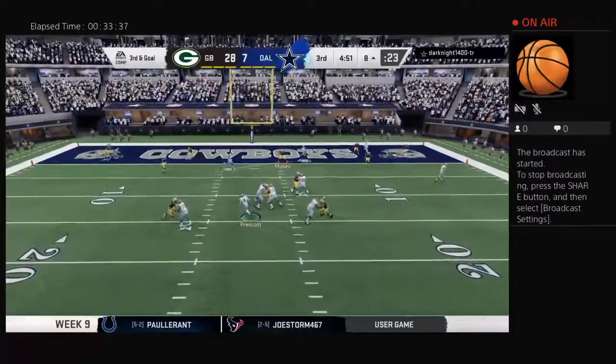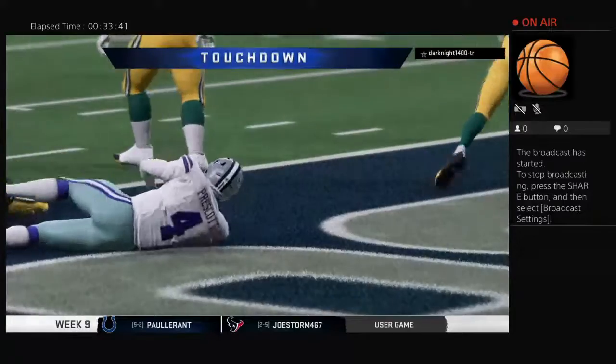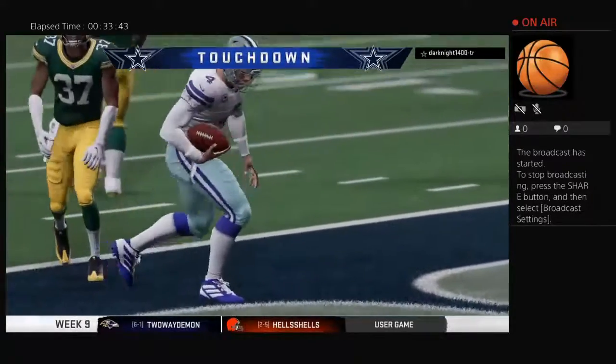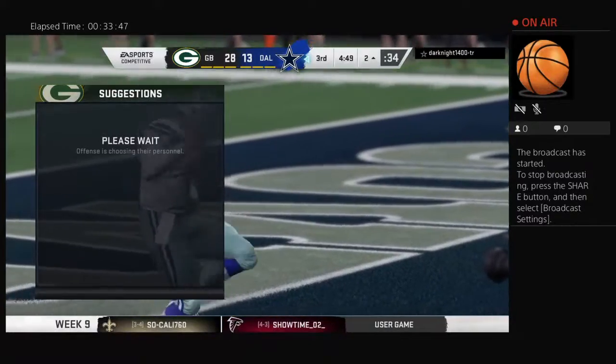Looking to throw. Prescott. He can run for it. And the Cowboys are in the end zone for the touchdown. That's a score you felt they had to have here in the third quarter to get back in this game.